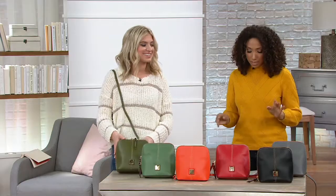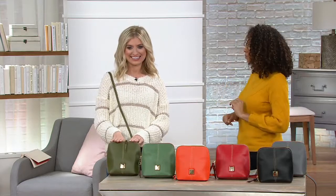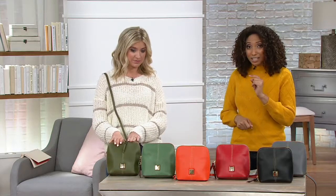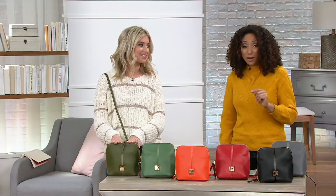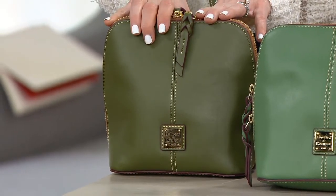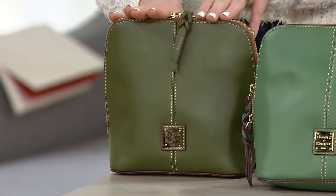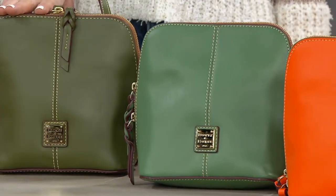All right, so let me take you through, because with no reorder, I know you want to see what are my options. So Ashley, you have the special markdown. This is olive. So olive is the one color that you can bring home for $139. So that's an additional $10 off the other colors. And she's so cute. Usually when you hear that, it's like, oh, that's the only one I don't want. But this is the one I do want.